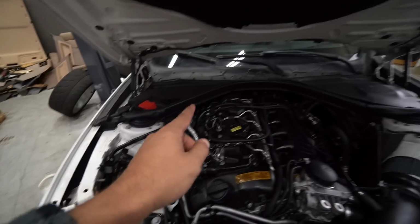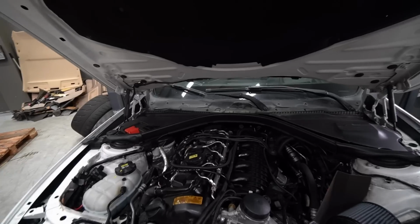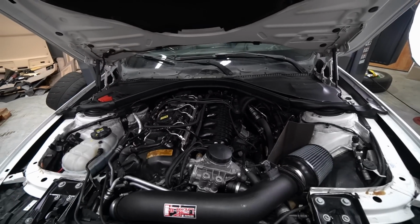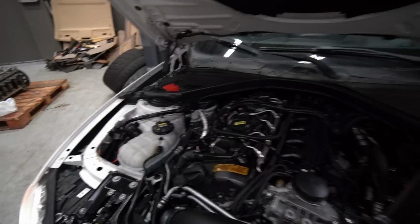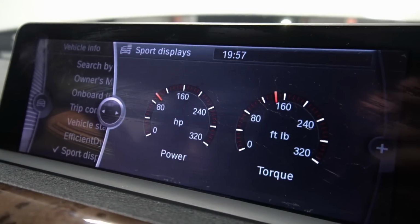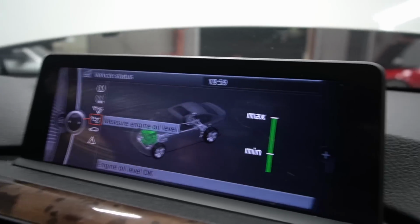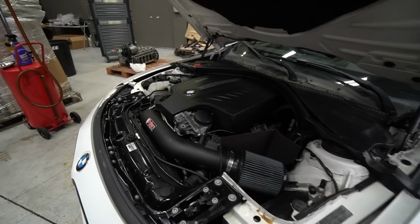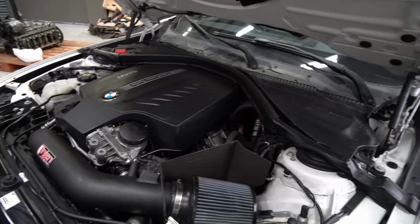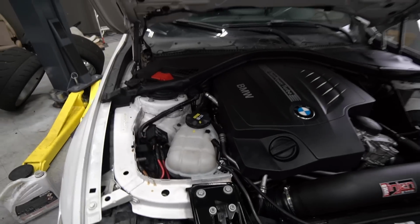Coolant's taken care of. Got engine oil into the car. Now we're just waiting for it to warm up so we can measure the oil with the iDrive system and make sure we don't have to top it off anymore. And I think that's gonna be it for maintenance today. Look at that dyno. Look at that power. Engine oil clapped. Wow. So the engine oil level's good. Cleaned up the engine bay a little bit so it looks a little bit less clapped. Kind of presentable now. Now time to take the car for a drive, make sure everything's good.